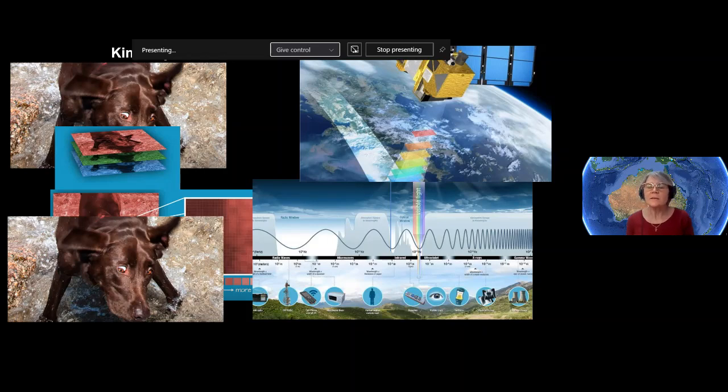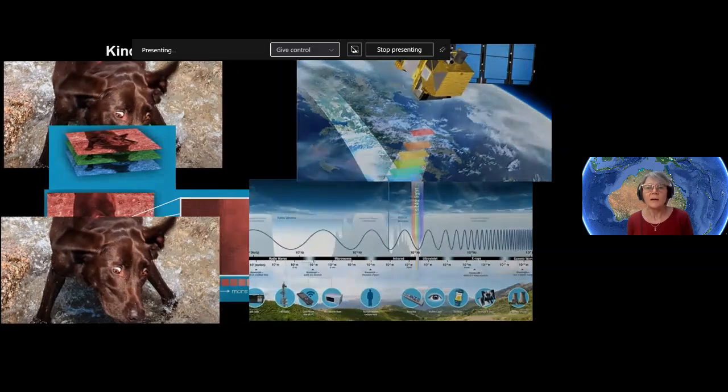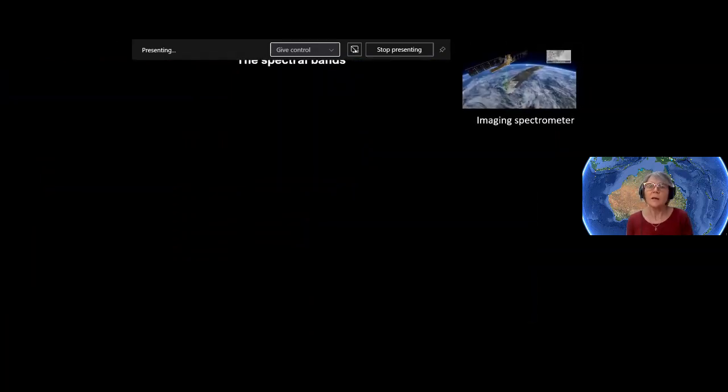So in a way, it's like a picture, but not totally the same, because we can play then with those bands. Once the satellite is passing over the Earth, this image spectrometer that you see here on the right is collecting all this information about energy that is reflected from the objects on the Earth to the sensor on the satellite.